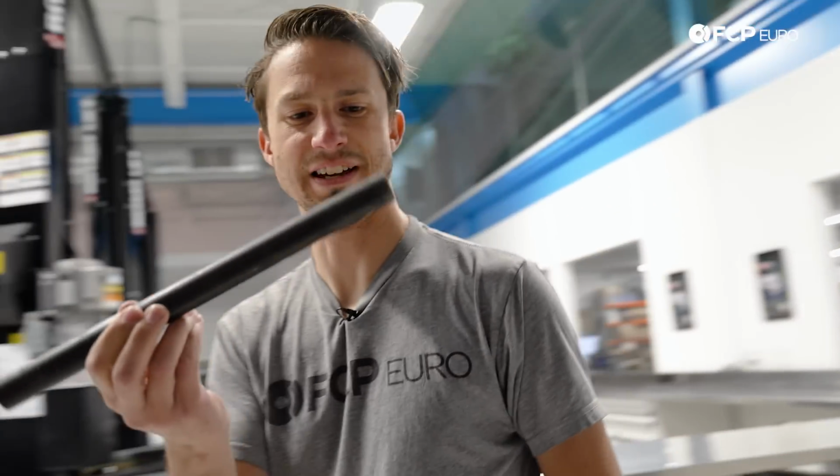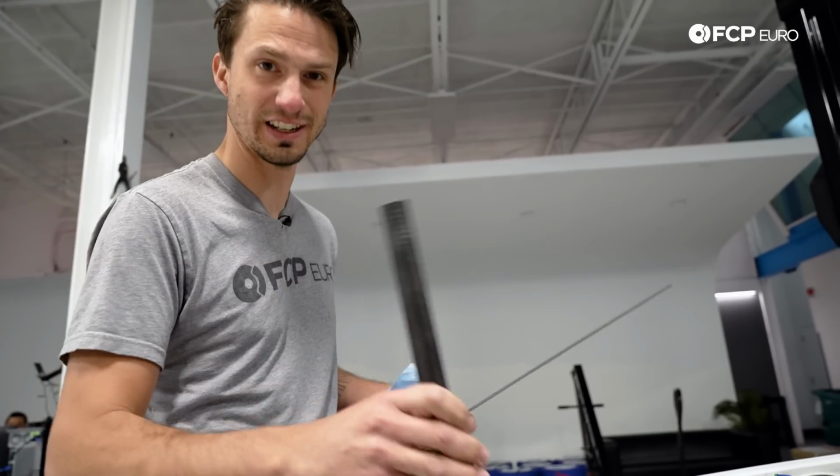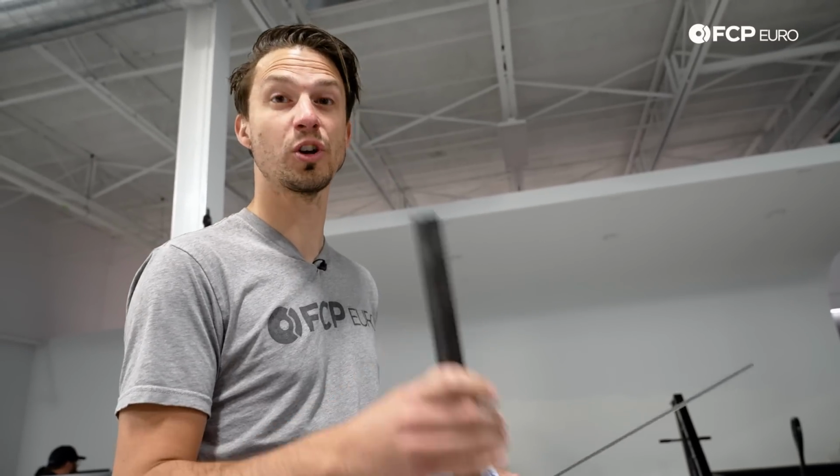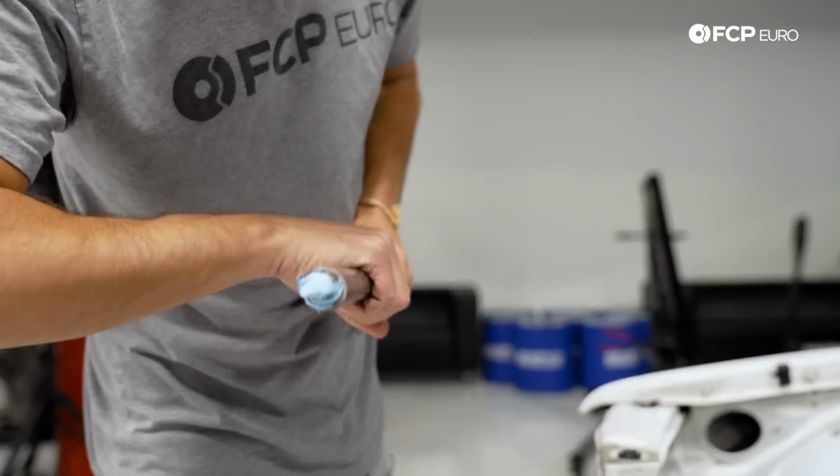All right, we're gonna wipe this guy down. We just wiped down the outside of the pipe, but we definitely wanna clean the inside. If you look down there, you can see there's some sediment and stuff in there. Obviously, that's not gonna affect us right now, but when we go to weld it, if there's oil or debris in there, that's gonna contaminate our welds and make it not as pretty. So definitely wanna clean the inside of the pipe as well. Look at all that stuff coming out of there.